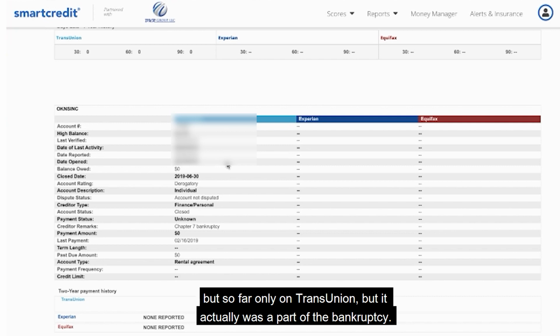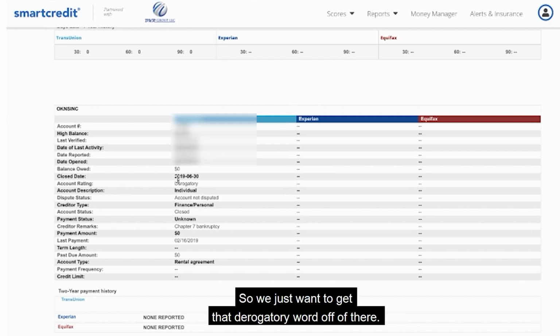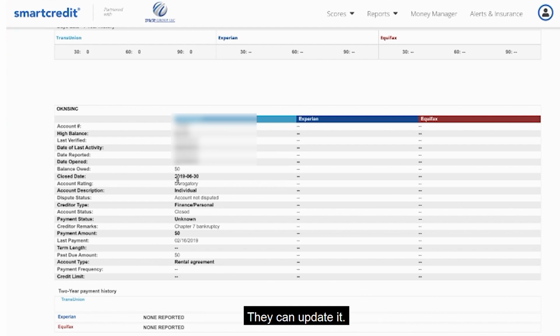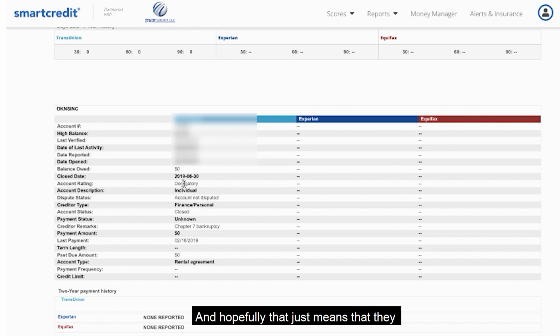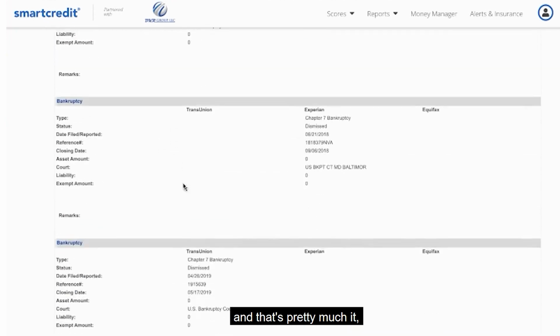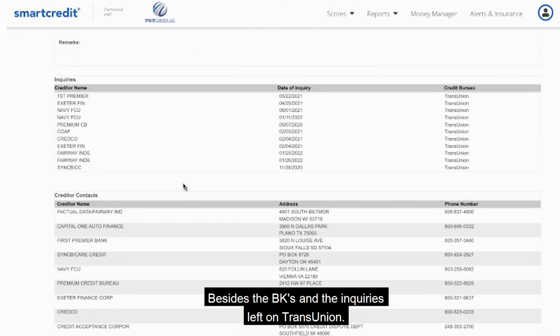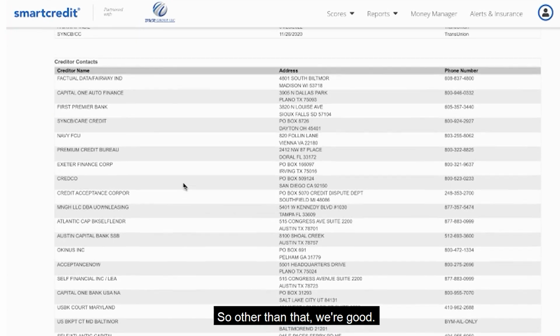The only account that's really left on this client's report is just the bankruptcies, but so far only on Transunion, but it actually was a part of the bankruptcy. So it is showing a zero balance, but the account rating says derogatory. So we just want to get that derogatory word off of there. They could update it. I don't care what they do for the account rating, but the word derogatory needs to come off. And hopefully that just means that they take the entire account off, to be honest with you. And that's pretty much it besides the BKs and the inquiries left on Transunion. So other than that, we're good.